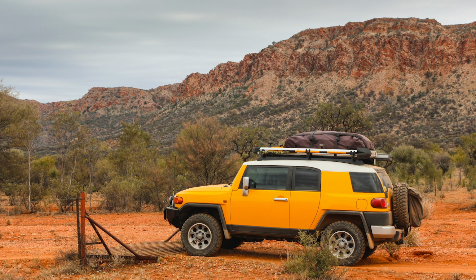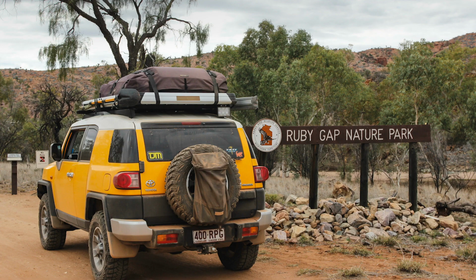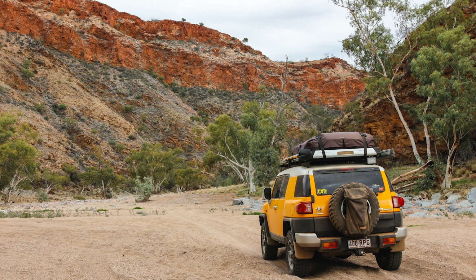At its height, Arltunga, which was Central Australia's first official town, supported up to 300 people. The gold mining in the area lasted until 1913, with Arltunga now a ghost town. Since the prospectors left, a few fences have been built, but what you see when you get to Ruby Gap National Park is pretty much what it looked like in the 1880s.